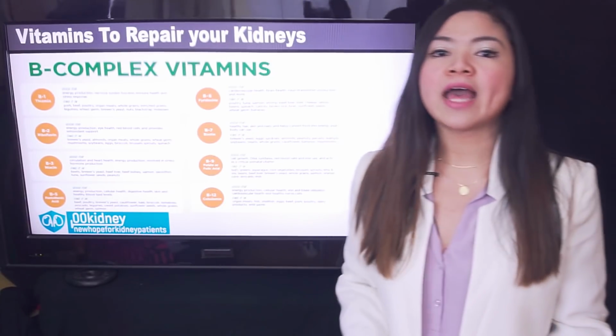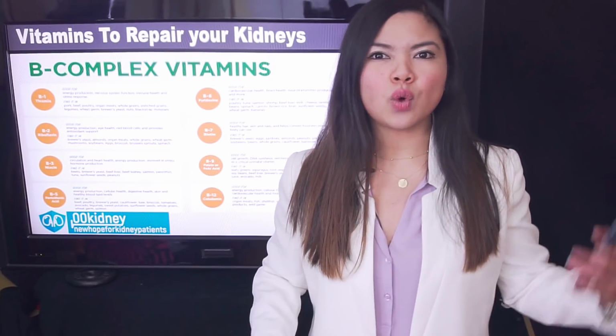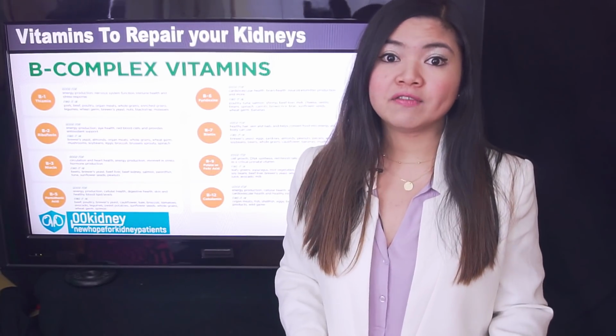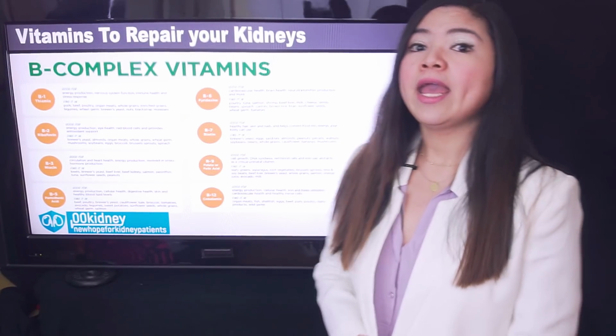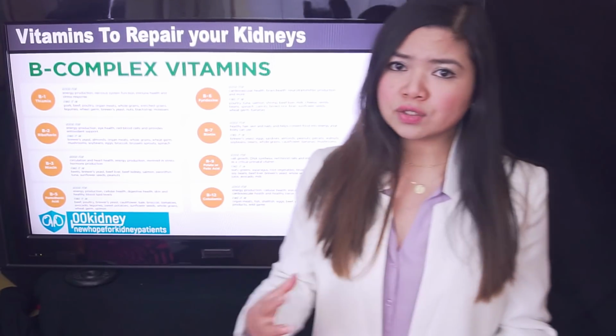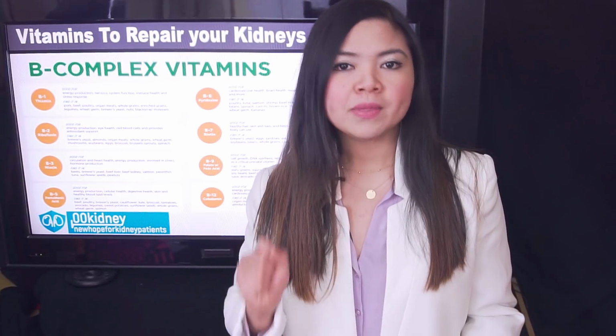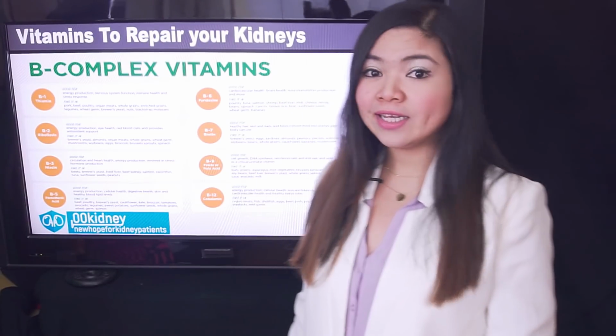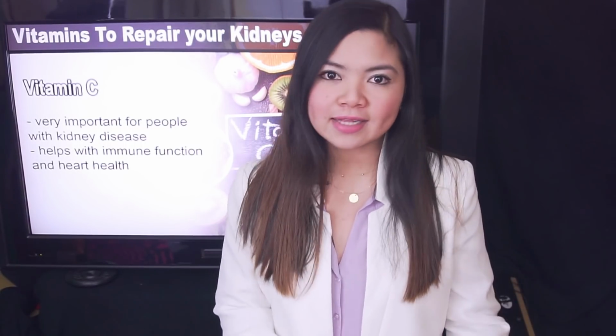Mostly, these vitamins help to change the foods you eat into energy your body can use. And one of the most important functions of vitamins of the B complex, especially B6 and B12 and folic acid, is to work together with iron to prevent anemia. And this is crucial to repair your kidneys. But you also need vitamin C. Vitamin C is very important for people with kidney disease. You may have to supplement it too. Vitamin C is widely known for its function as an antioxidant that improves the immune and heart health.